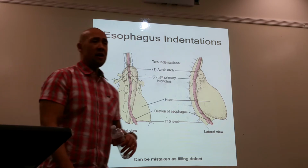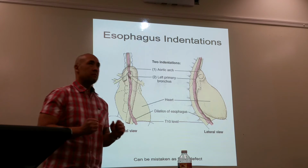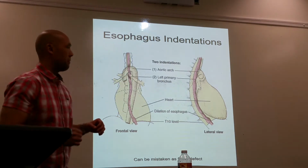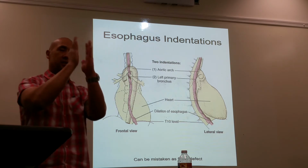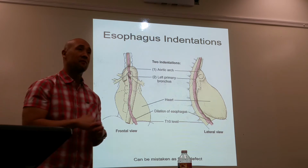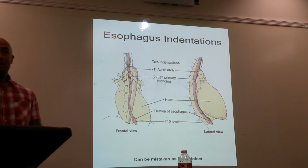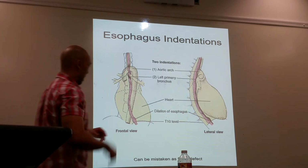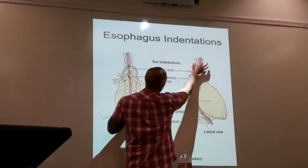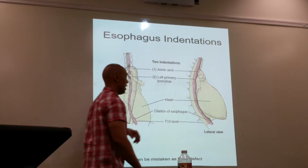Now, when you're doing an esophagram, the esophagus is a semi-thick pipe that goes down the chest. It should be nice and smooth and consistent on all sides. However, there are going to be a couple of indentations, and sometimes they can be mistaken for a blockage or some sort of anomaly. These indentations are caused by the aortic arch. That's the first one there. So you will see that it's nice and smooth, and then all of a sudden you see a little indentation being caused by the aortic arch.